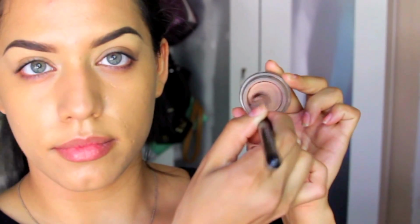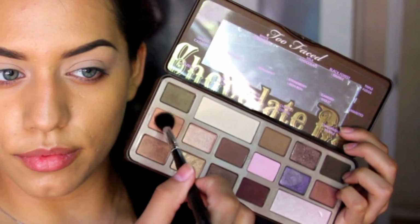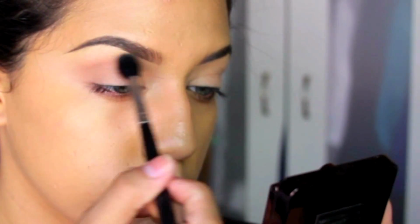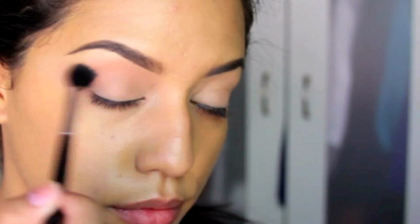Now for my primer, this is a Painterly Paint Pot from MAC, and I'm just spreading that using one of those small little kabuki brushes from Sigma. I'm going to be using my very favorite Too Faced Chocolate Bar palette, and the first color I'm going to be picking up is this warm soft brown, and this is going to be our transition color. I'm going to be working that on my crease and just bringing it up high, but not as high as my brow bone.